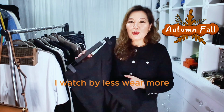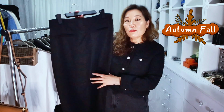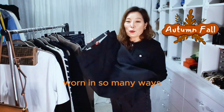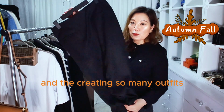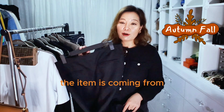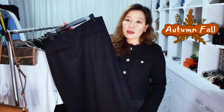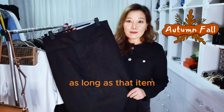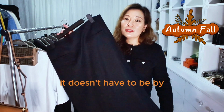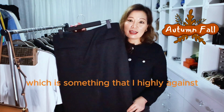So this is me. I want to buy less, wear more, so I want these items to be repeatedly worn in autumn, winter, summer, so they can be worn creatively, in so many ways, creating so many outfits with just one simple item. And I believe it doesn't matter where the item is coming from, whether high street or designer, whether you've spent so much money on it, or you just paid maybe even from a charity shop, as long as that item suits you, fits you, fits in your wardrobe, it can be worn repeatedly so many times. It doesn't have to be buy it, wear it once and into the bin, which is something that I'm highly against. I do not like that.